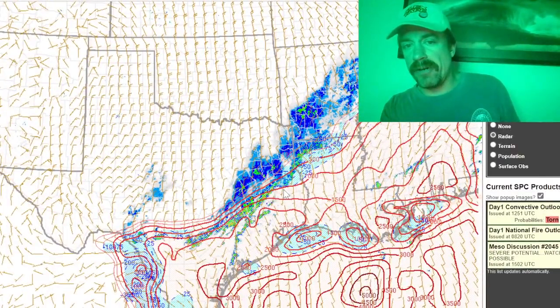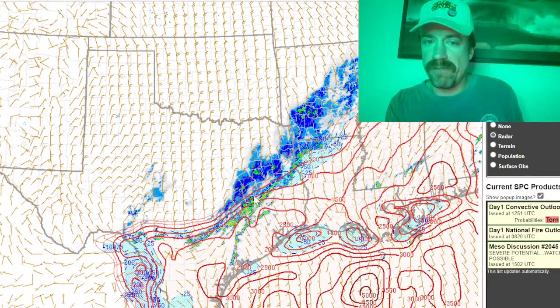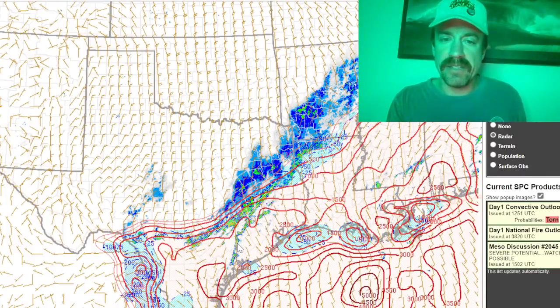We have a similar boundary today with that upper-level low parallel to the boundary. So these storms that form along the immediate boundary are going to have difficulty moving off and will likely congeal, leading to a flash flood threat there to the northwest of Houston up toward the College Station area. But this convective line off to the south is the one that I'm interested in.